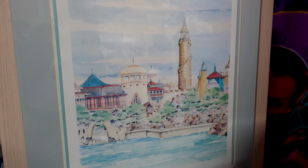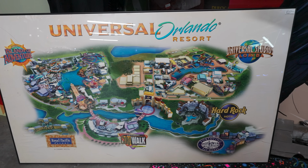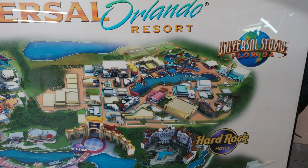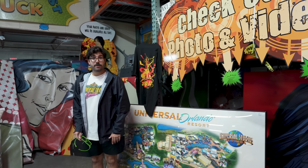This here is a gigantic map of Universal Orlando Resort circa, let's see. Oh, this is before Harry Potter, because you can see Lost Continent is all still there. Dueling Dragons is still there. It's pretty wild stuff. This thing is gigantic. This is how many Mii's? 1, 2, 3, 4 Mii's. And it could be yours for the low price of $1,500.